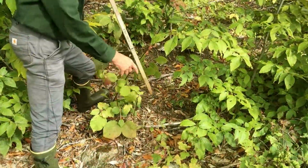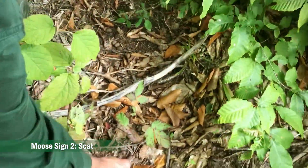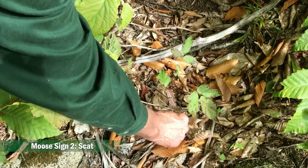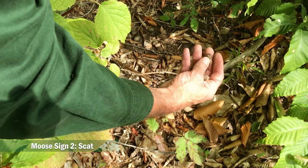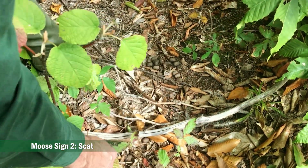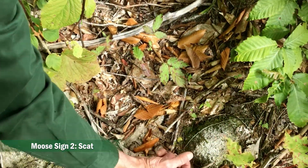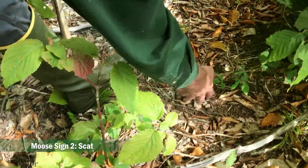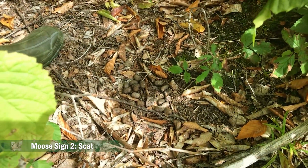We've just stumbled onto some moose pellets, a pellet group, and they're old and they're dry, so I don't mind picking them up. And these are probably from last winter because they're pretty well formed and made up of winter browse, which is just twigs, instead of more watery summer foods, either leaves with a higher moisture content or aquatic plants, which would leave more of a cow pie type appearance versus the pellets.